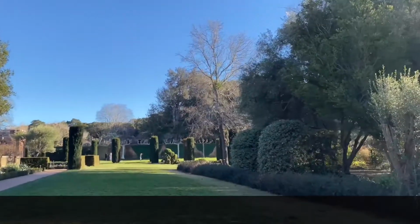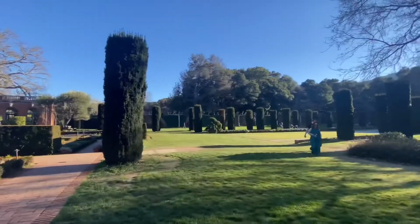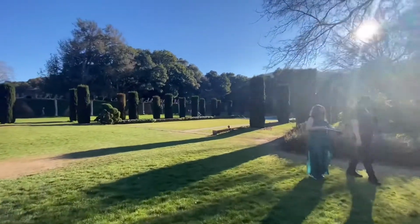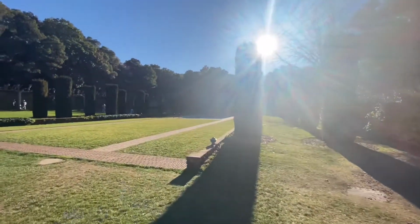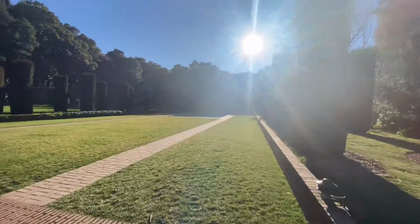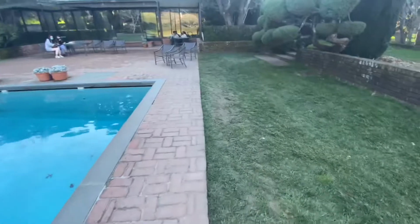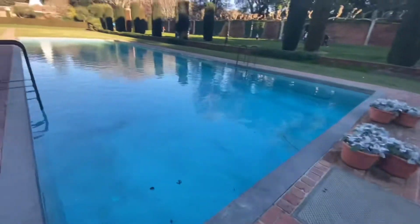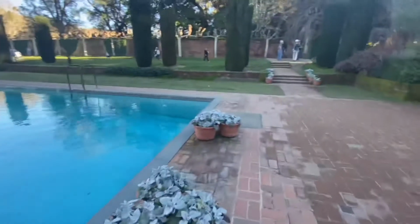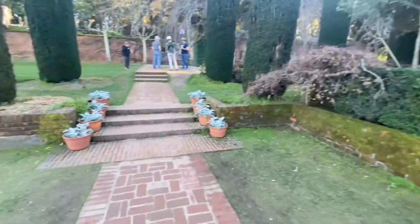There are pillars of bushes there. We're here by the poolside, and it's captured this very nice and wide, somehow Olympic size pool. Okay.